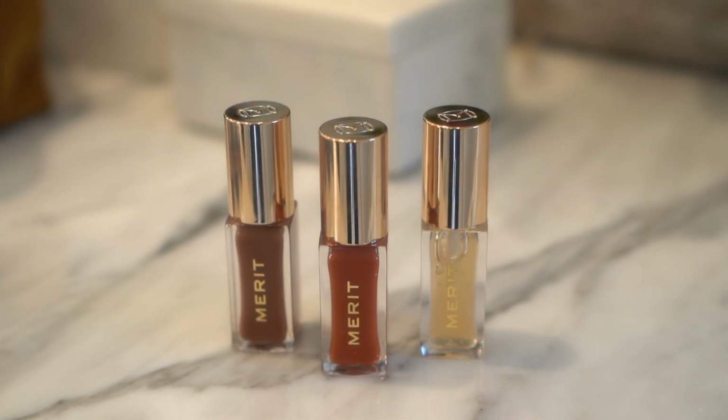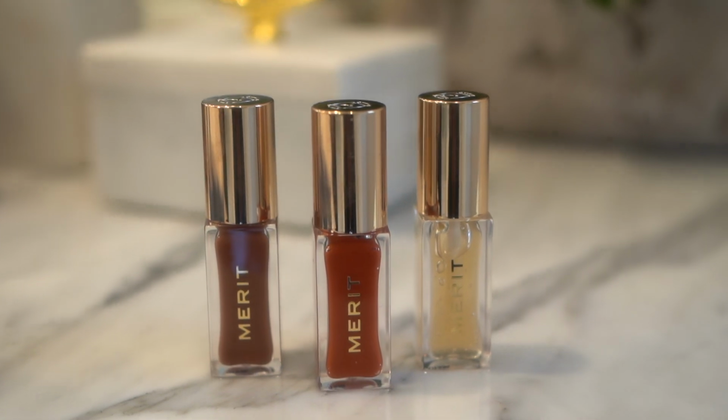And you can never go wrong with the gold. The brand new introduction of Merit's lip color called Bel Air. I like it. And Bel Air is a great color to put on top of a lip color as well to give it some sheen. So if you've got some matte colors, Bel Air gives it that pop.